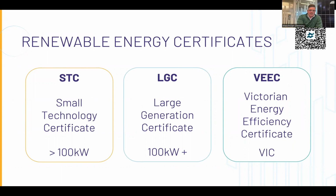So first, on the renewable energy certificates, there's a number of these, and 3 of those are listed here, being STCs, LGCs, and VEECs. STCs provide an upfront benefit to businesses who install systems up to 100 kilowatts in size. The value of this incentive can be up to around 40 grand for 100 kilowatt systems, and it contributes around 30% of the total price of the system. This can improve the feasibility of solar for businesses who don't need significantly sized systems due to their consumption, and it has a material impact on the payback periods and PPA rates that we can offer to clients.